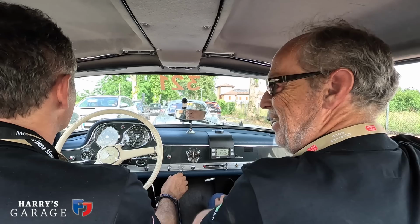When we need him, huh? Yes. The road is clear, he's gone now. We've got quite a convoy going on here. Okay. Do you want to say who's in front? Okay. Front is Bernd Schneider. In a 300 SL as well. Yeah. And it's amazing.